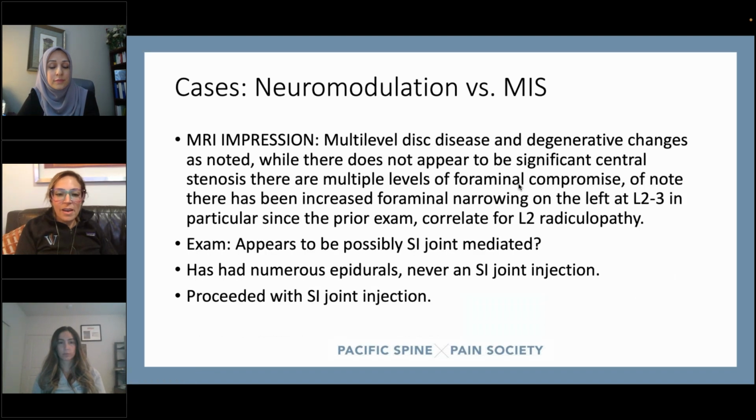On her MRI, I didn't put the whole thing because it could have been really long, but there was significant foraminal stenosis. There was some central stenosis, but it wasn't so bad. Most of the issues looked to be more foraminal stenosis. She also had some significant SI joint pain findings on her exam. She never had an SI joint injection.